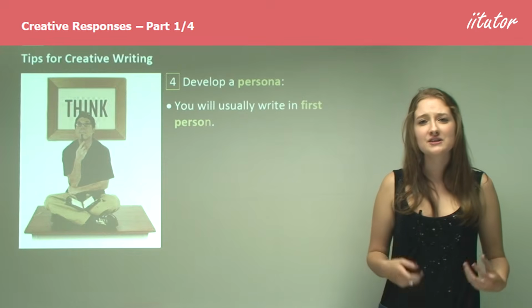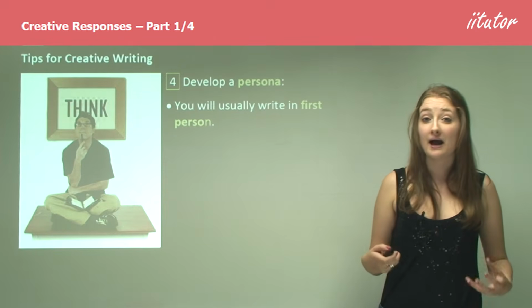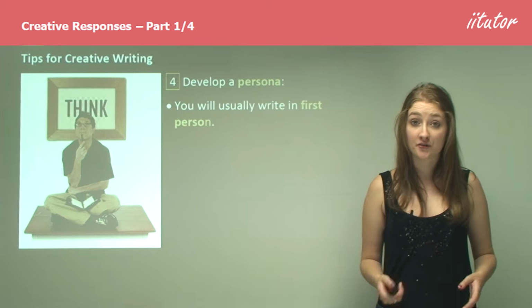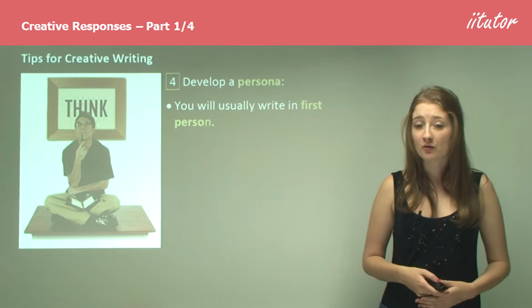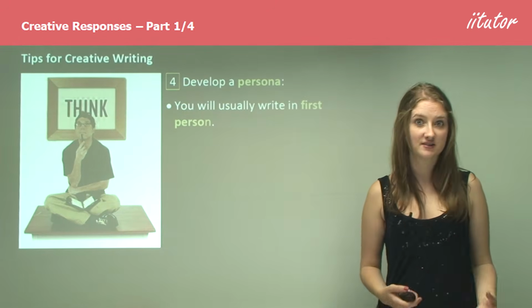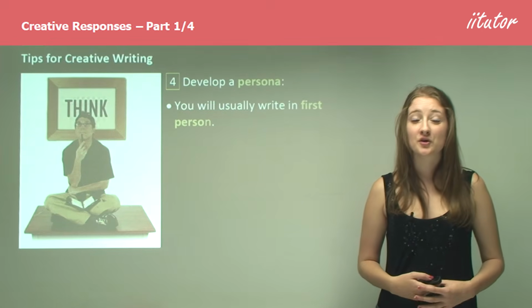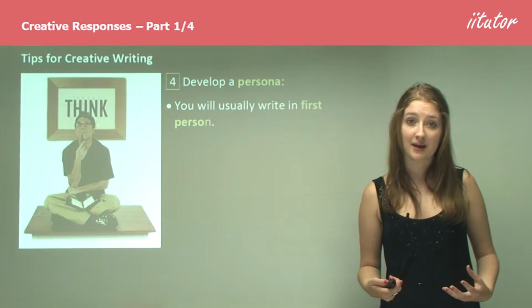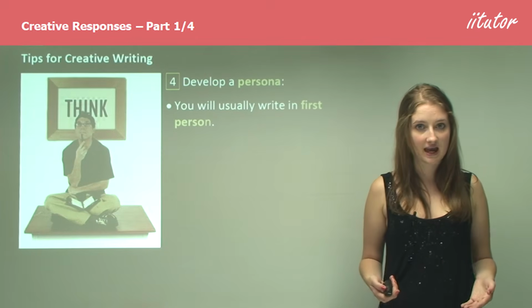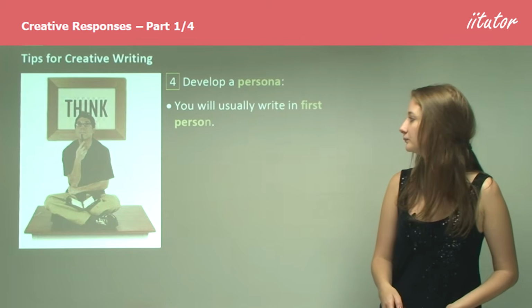Fourthly, you really need to think and to sit back and develop a persona. Usually you're going to be writing in first person. As I've said, you're not really writing a short story, but you're more likely to be writing in another form, like maybe a diary entry. So you're always going to be using the forms I and me. And as a result, your persona has to be interesting, to be engaging, and so people want to read it.